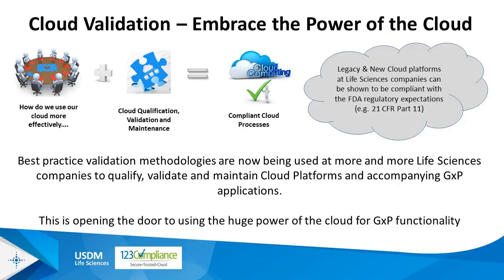And so it's the power of the cloud, and it's being able to validate that cloud environment with every new release that is truly opening the door to the huge power of the cloud for GXP.